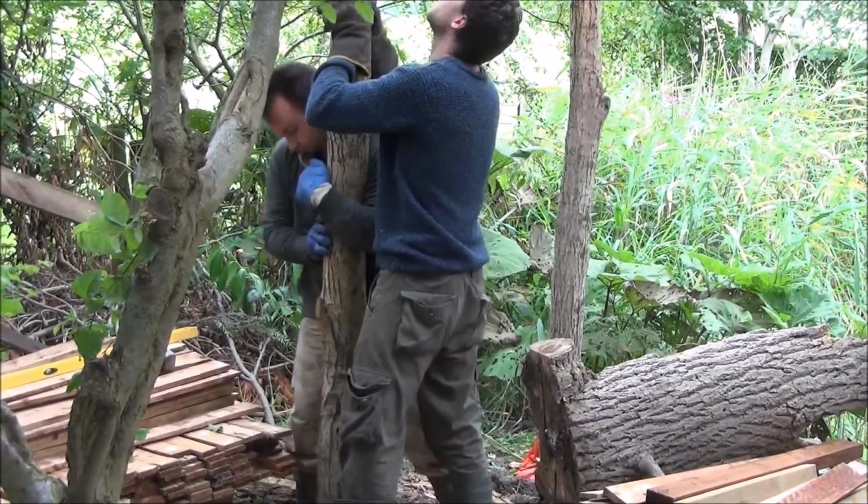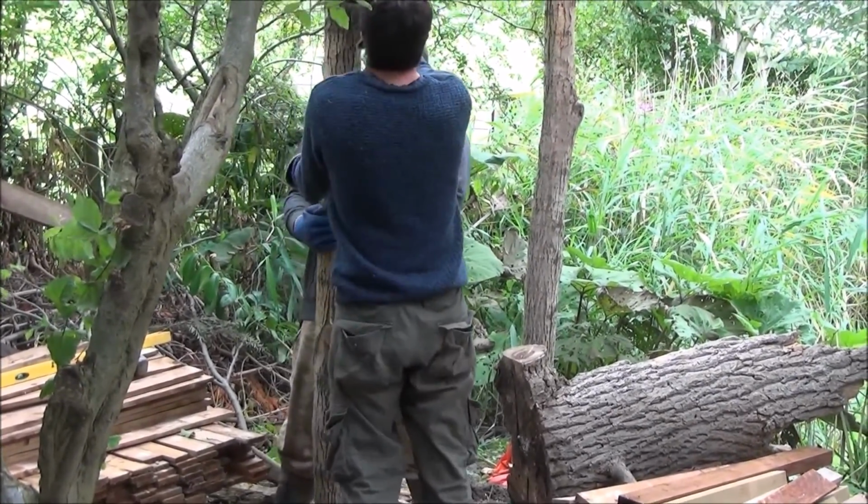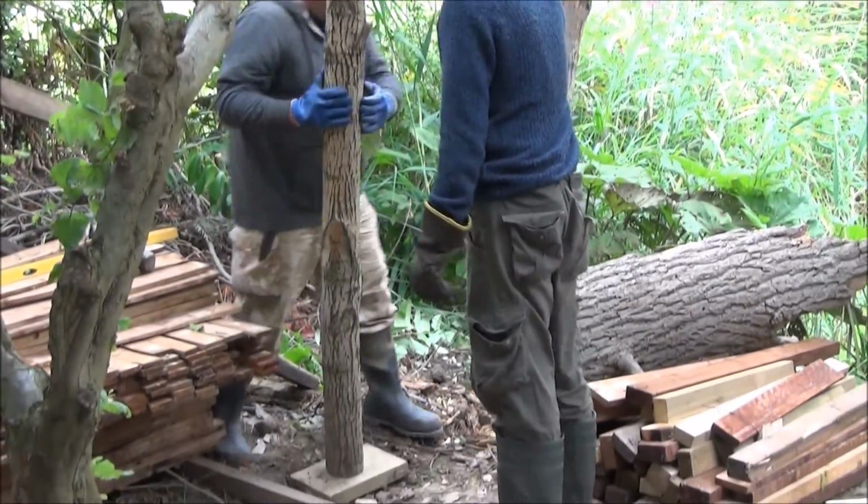A bit more. No, it's not coming round. Sorry, Barty. Right, which way again? That bloody little notch there. Someone needs to climb a ladder with a hatchet.